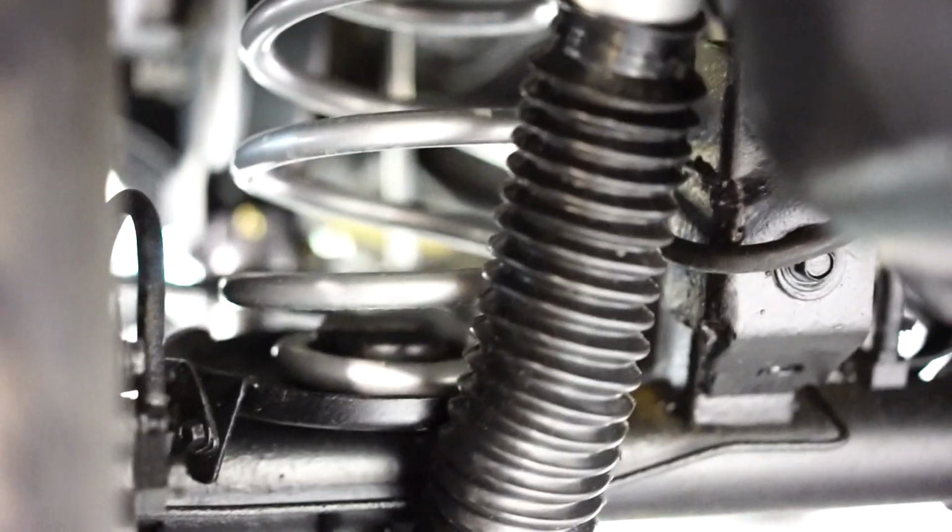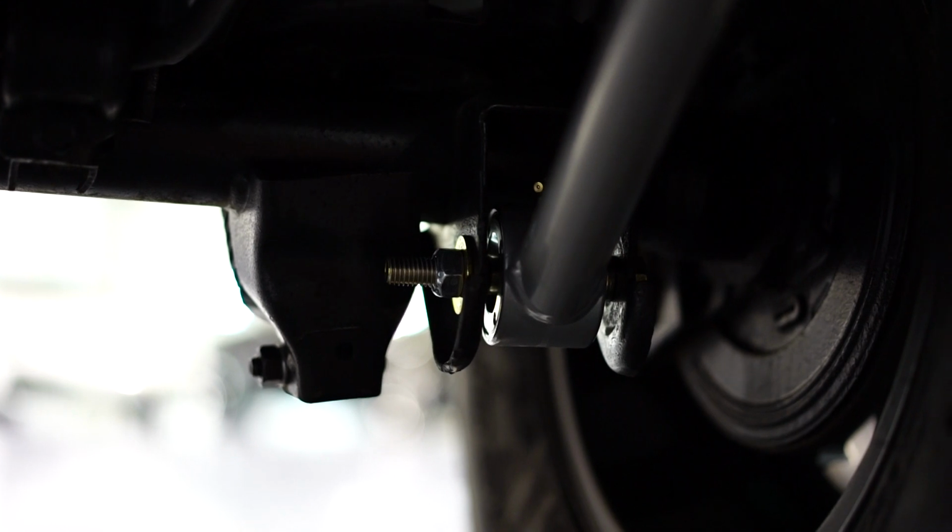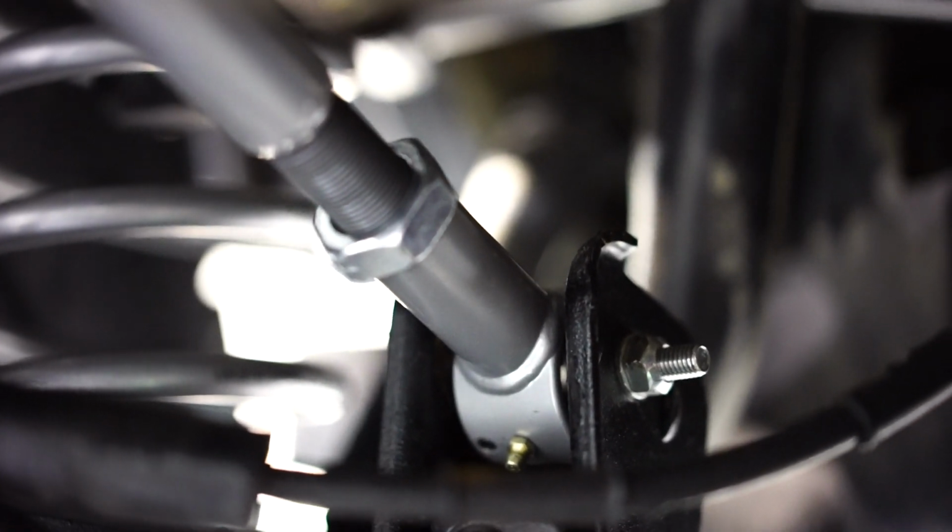Coming around to the back of the vehicle, same thing. You have your upgraded Rubicon Express coil, your shock. Let me come around to the front side of the back. Get down underneath here. Once again, brand new lower control arm, fully serviceable. Up top, back up a little bit here, you have your fully adjustable upper control arms.